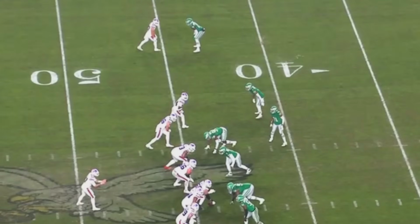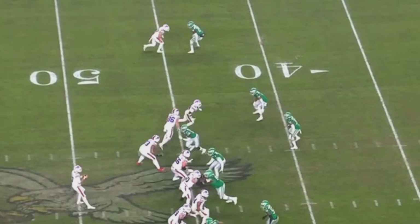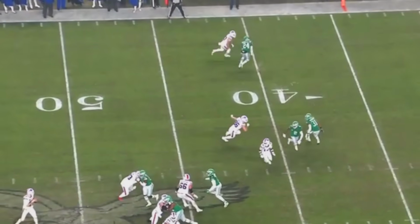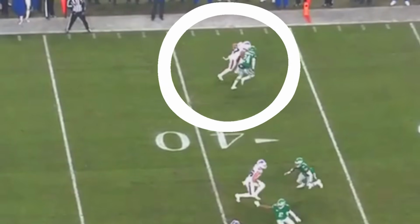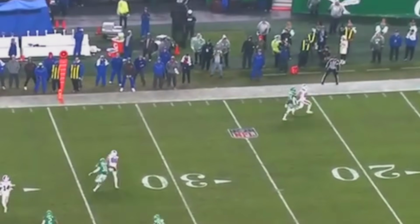Initially starting out, the first thing that really stands out on Isabella's film is his speed. Here going against the Eagles, for instance, Isabella is running a pretty simple go pattern and he hesitates just a little bit here and the defensive back responds, Isabella knows it, and then later on his route, he's able to create more separation because of this hesitation.